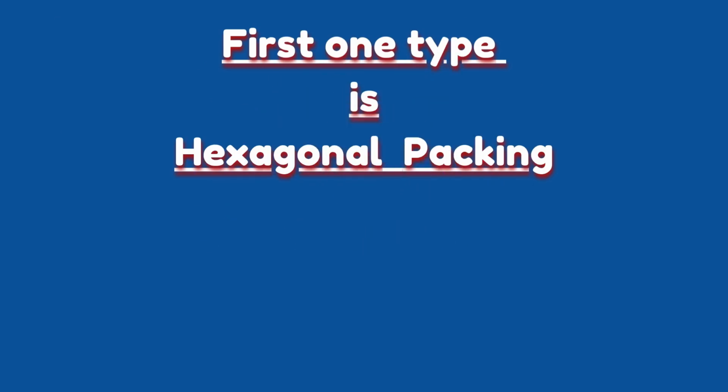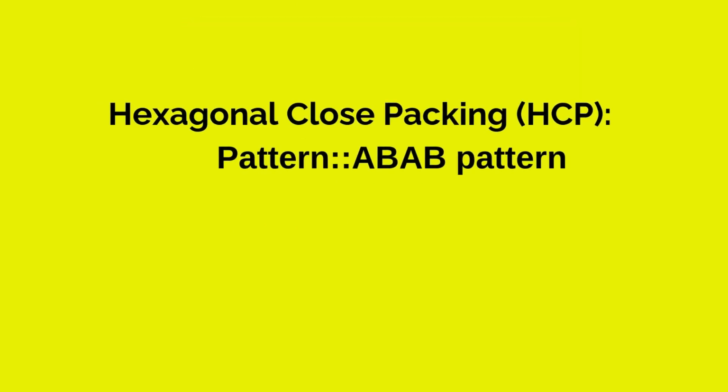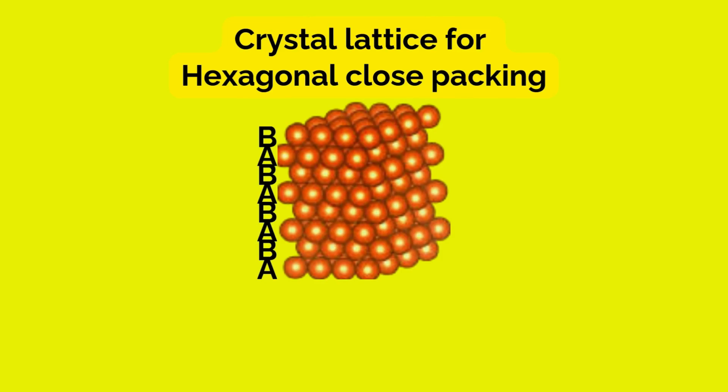The first type which we are going to discuss is hexagonal packing. This hexagonal close packing is also termed as HCP. Here the pattern is AB, in which layer A and layer B are distinct and they repeat over each other to give a compact pattern of the layers. This is the crystal lattice for hexagonal close packing. You can see here atoms are stacked in the form of layers over each other.